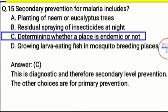Correct answer is option C, determining whether a place is endemic or not. This is diagnostic and therefore for secondary level prevention. The other choices are for primary prevention.